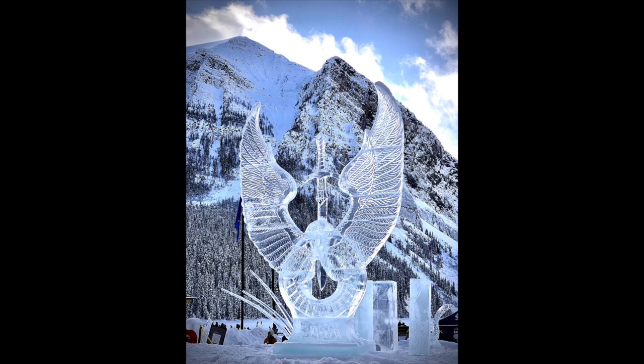Here's another photo. So we were actually in Canada. I had a good year before lockdown, I've got to say. This was an ice sculpture. I was at Lake Victoria near Banff in Canada.